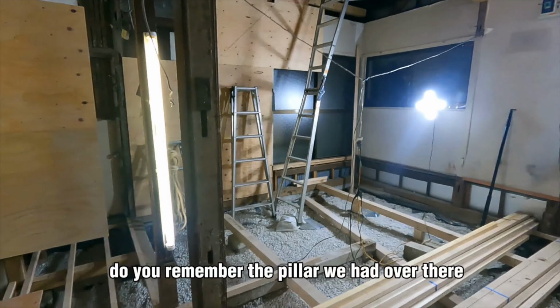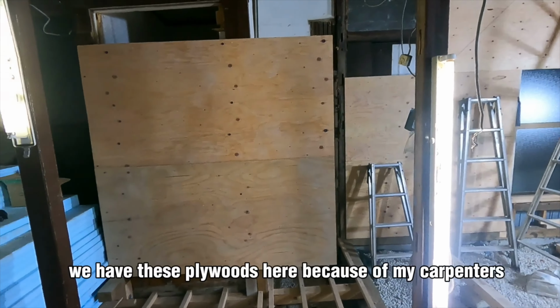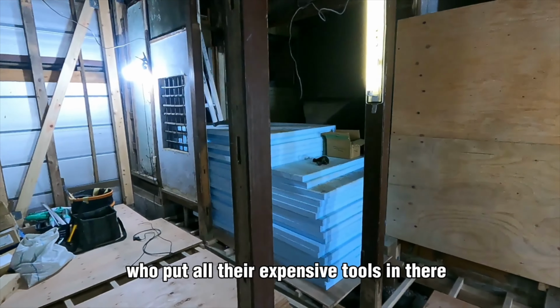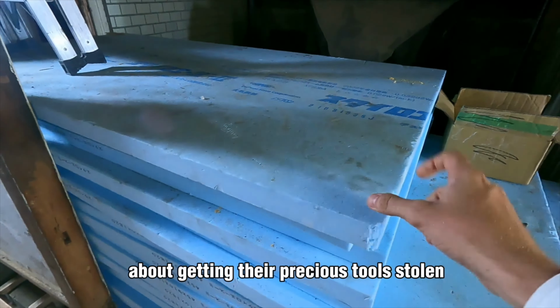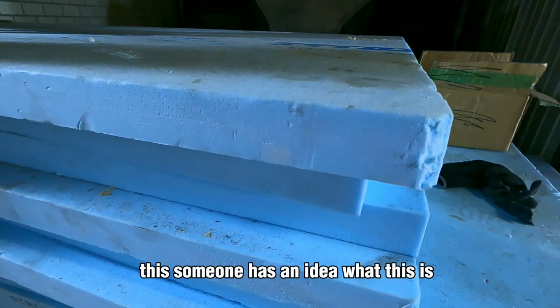Do you remember the pillar we had over there? Or the staircase on the wall here? We have these plywoods here because my carpenters put all their expensive tools in there. And despite being in Japan, one of the safest countries in the world, they're still worried about getting their precious tools stolen. This. Does someone have an idea what this is?